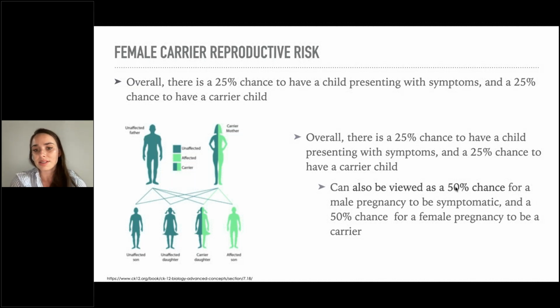Another way to look at this statistic, I apologize there, they have a 50% chance if a pregnancy were to be a male to be symptomatic and have Duchenne or Becker, and a 50% chance for a female pregnancy to be a carrier as mom is.